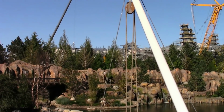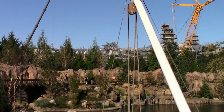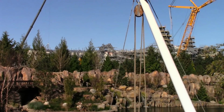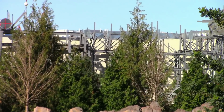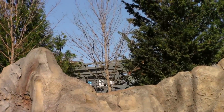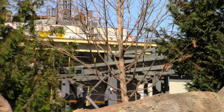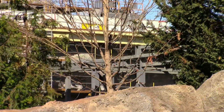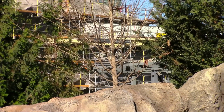We are on the Mark Twain riverboat, and in the distance we can see that a lot more beams have been added to the sidewall of the Battle Escape show building. Here we have a view of a top portion of a village area beam structure. And if we look closely, we can see two curved beams. I'll pause the picture right here. I'll go ahead and point to the curved beams.